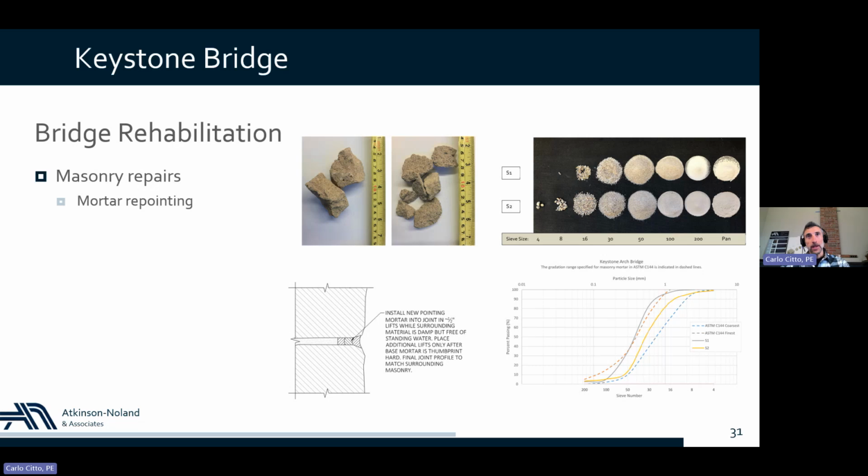As far as masonry rehabilitation work, we did a lot of repointing in order to address the mortar deterioration or cracking. But because this bridge is listed in the National Register of Historic Places, we had to follow the provisions of the Secretary of Interior Standards for Treatment of Historic Properties, which means we had to do testing. We had to test the existing materials in order to select compatible replacement materials. So we carried out a mortar analysis in order to identify a compatible mix.